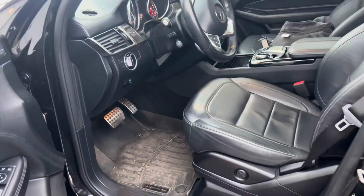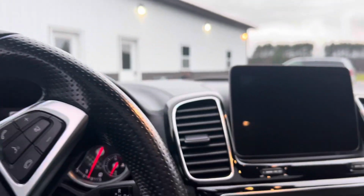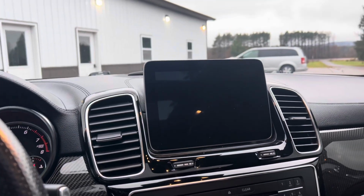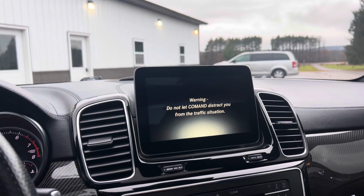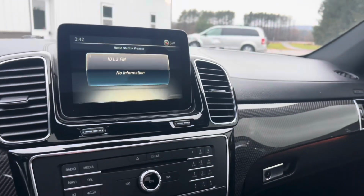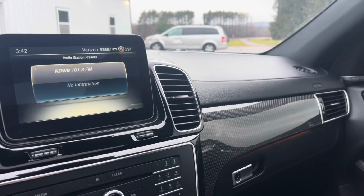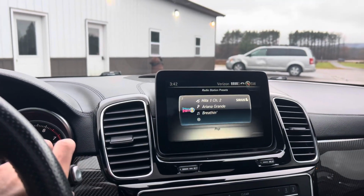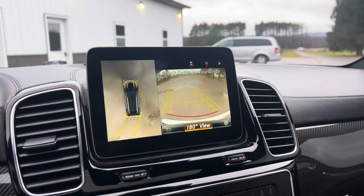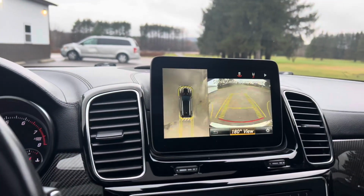Along with it here, you do get the Harman Kardon Logic 7 sound system, which is a 17-piece unit. And as we turn the system on, you can see it does start up with AMG. And as we get moving here, I do want to show you this though. We do get a 360 degree camera with this model, which is pretty sweet. Some of them don't come with this, and this was optioned out with that.